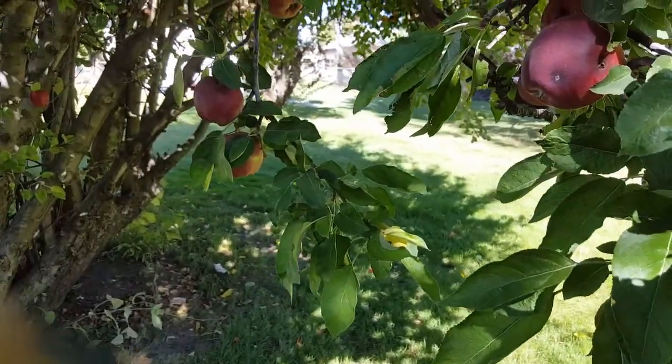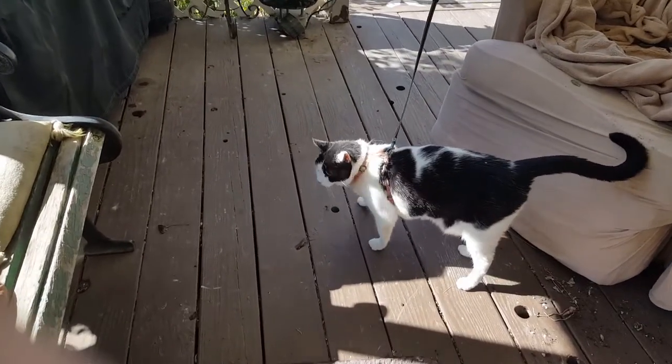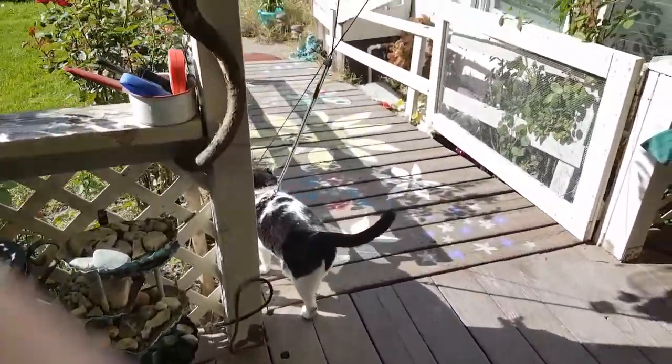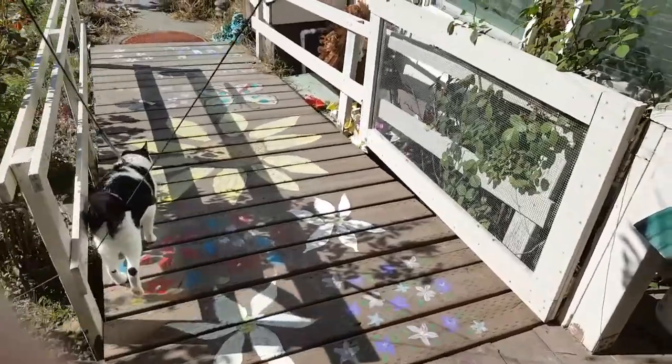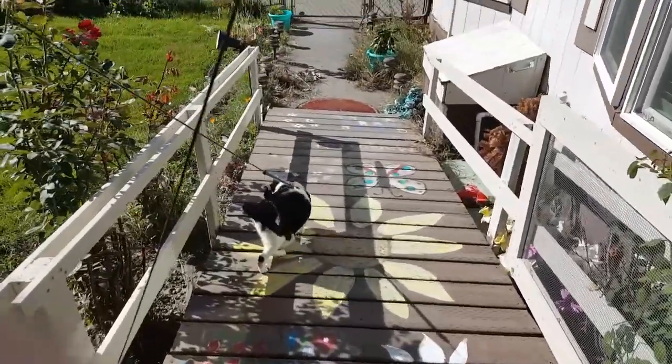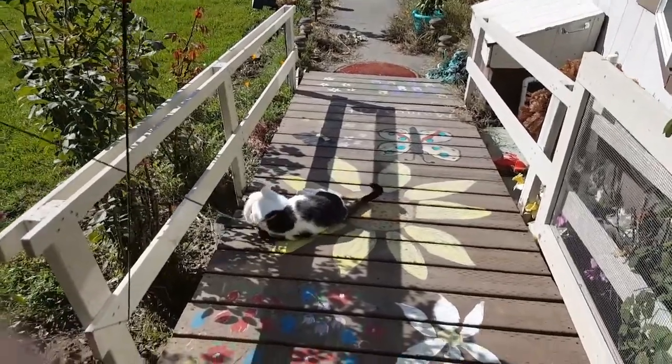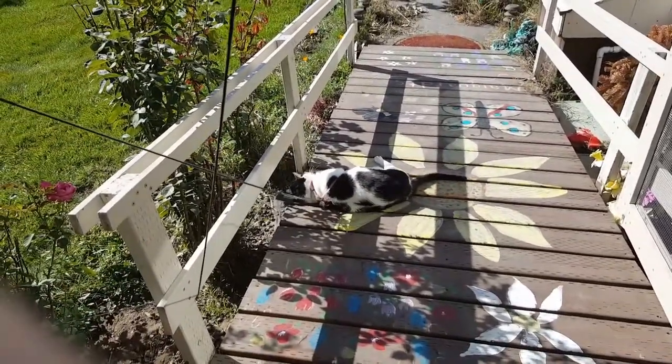Anyway, there's my other girl. And gosh, hopefully in the background you can't hear the neighbor. He has such a loud voice. Very nice people, but he has a loud voice. Sweet kitty.